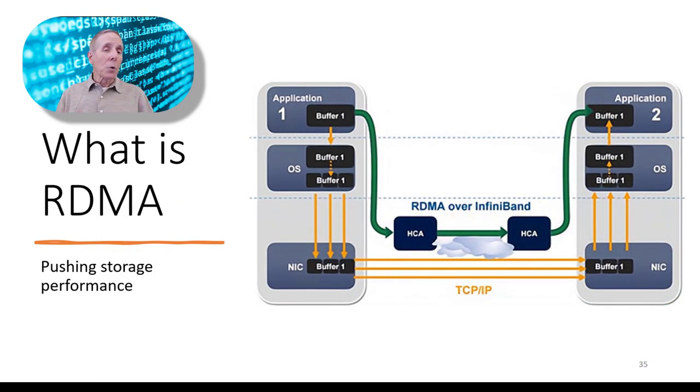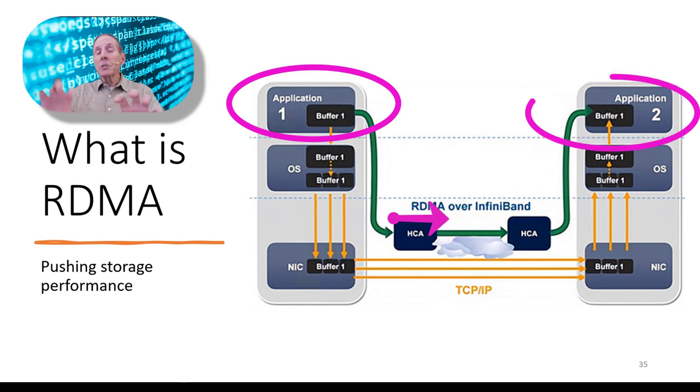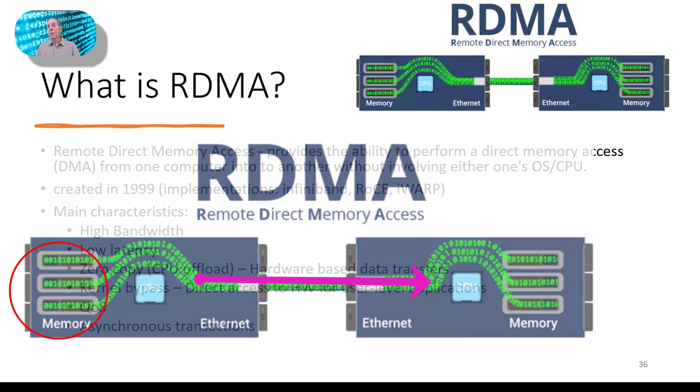Remember, in the world of storage, speed is the key. One of the technologies happening in server storage is RDMA, the ability of an application on a server to transfer data to an application on another server without the use of the CPU or the operating system. This is called RDMA. When I can take data from one application and push it across the network to another application without the CPU and without intervention of my operating system, I get speed. So RDMA is very attractive to many developers and applications.